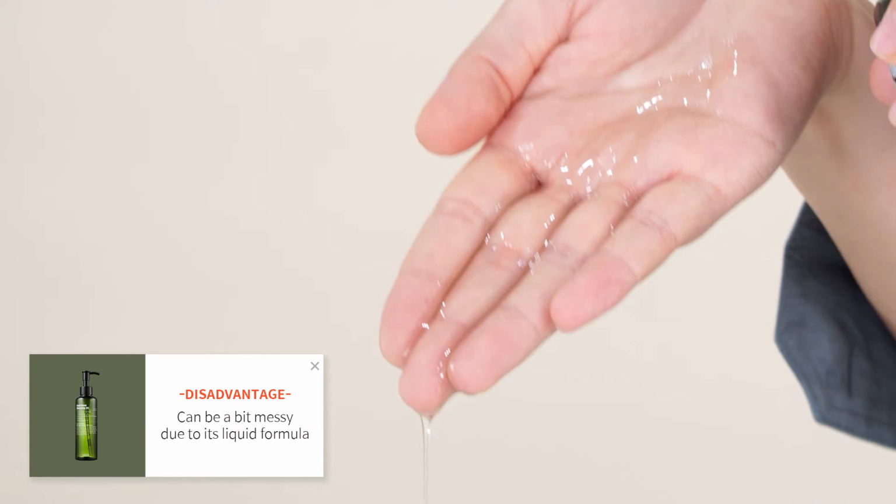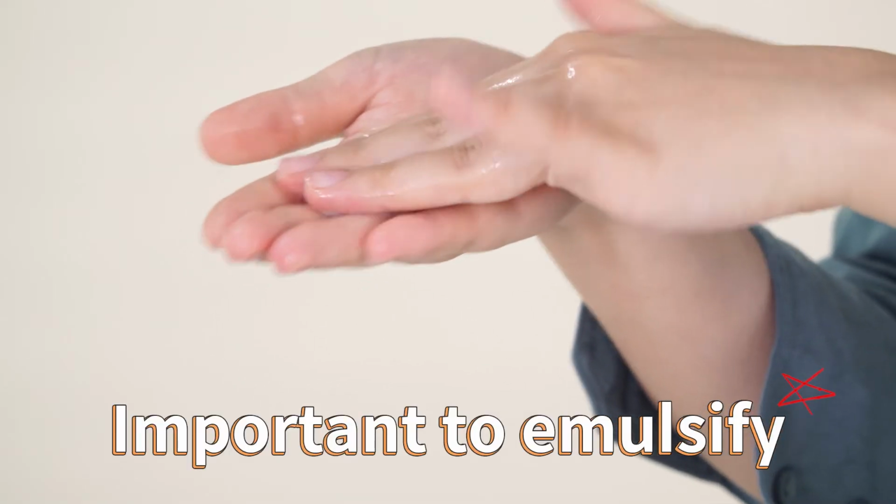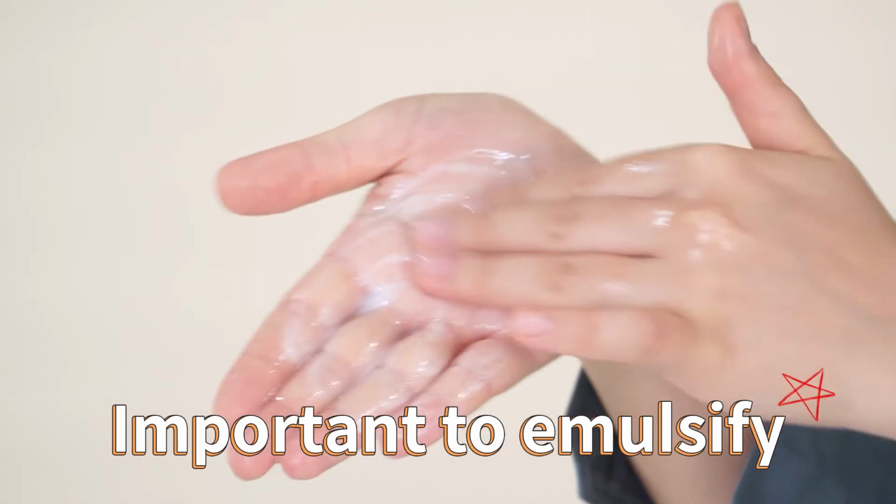A disadvantage of cleansing oils is that it can be a bit messy due to its liquid formula. It can also leave an uncomfortable, oily, greasy film behind. So it is important to emulsify a cleansing oil the same as we did with the cleansing balm. The application is quite comfortable and easy. It doesn't sting my eyes, which is one of the best parts in cleansing oils.